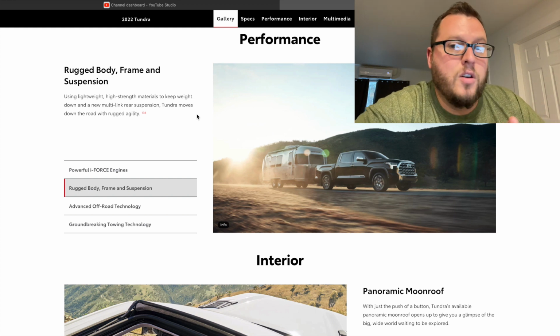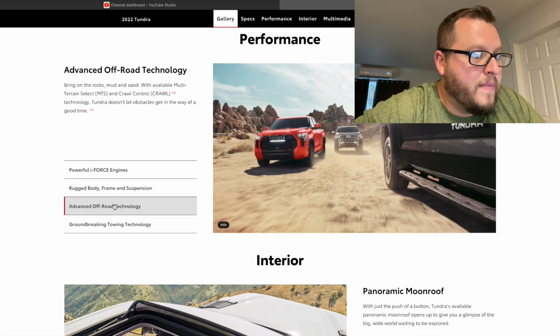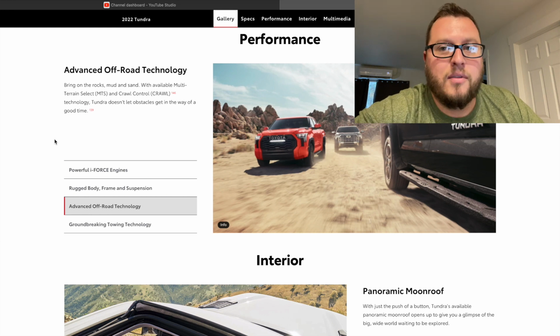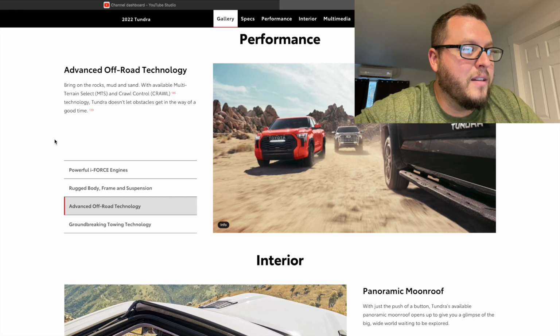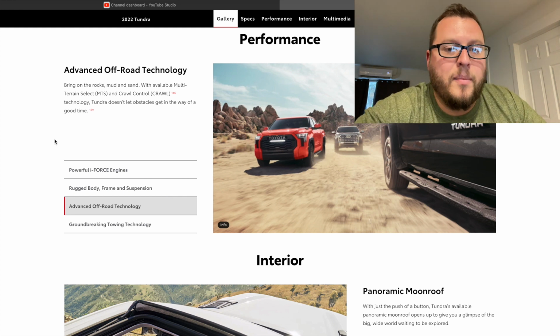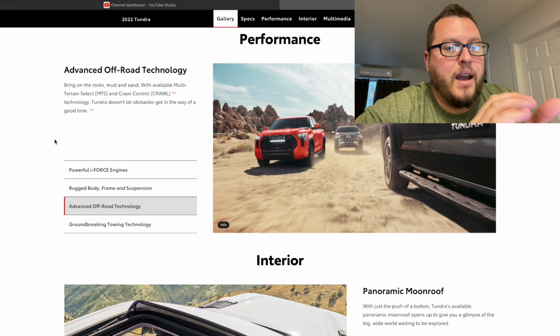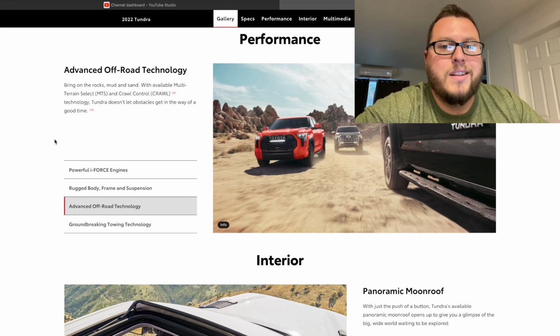Ram's done it. The new Raptor's done it. An $80,000 truck has done it. I think the Tundra can handle it. Okay. Advanced off-road technologies: bring on the rocks, mud, sand. They're talking about Multi-Terrain Select here. Yeah, MTS. And it also has Crawl Control. So bringing over from the Land Cruiser, from the FJ Cruiser, from the 4Runner TRD Pro and off-road, and the Tacoma TRD and off-road, we now have Crawl Control on the Tundra.